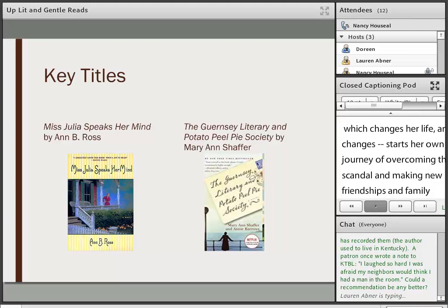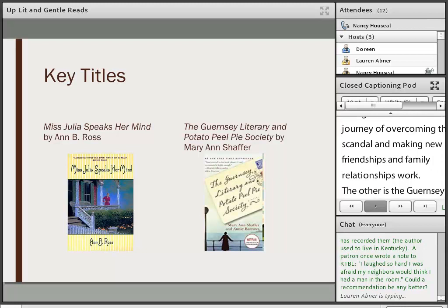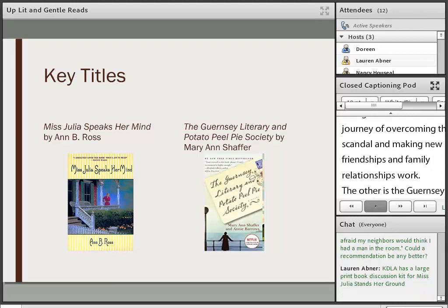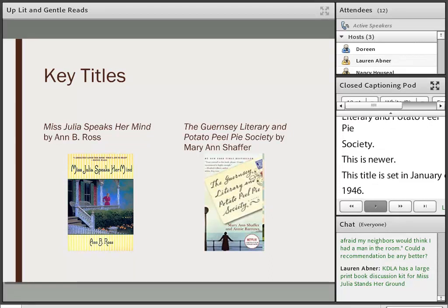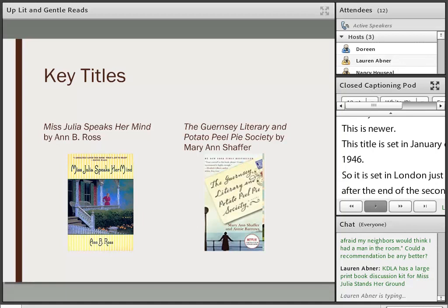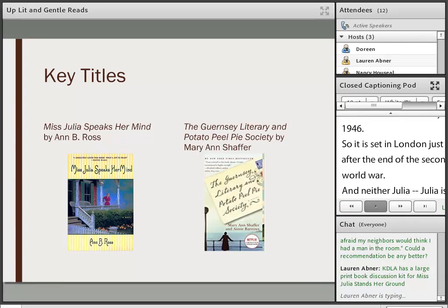The other is The Guernsey Literary and Potato Peel Society. It's one that's a little bit newer. This title is set in January 1946, so it's set in London just after the end of the Second World War, and writer Juliet Ashton is looking for a book subject that she can write about.